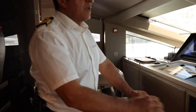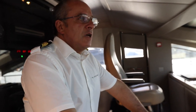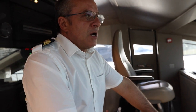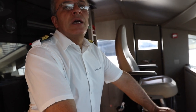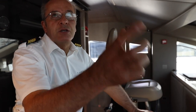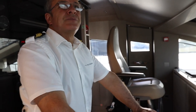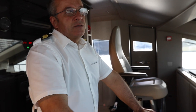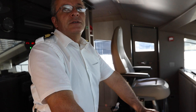I read that it has a maximum speed of 34 knots. When empty, 28; at full load, 22. Okay, full load. All right, so 28, 30, depending on the wind and the waves. And obviously in sea trials you would have tested full speed. They tested full speed at 30 knots. Okay. And it was in good condition.